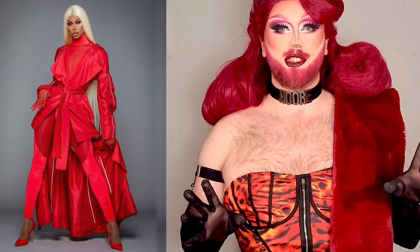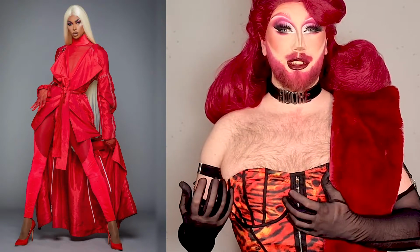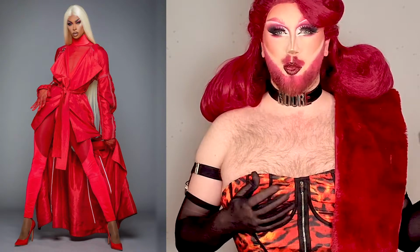I would disagree with what the judges said in terms of putting on red fabric, because then it would disrupt the lines of the actual catsuit that she was wearing. You know, it would make that not look the way it was intended to.